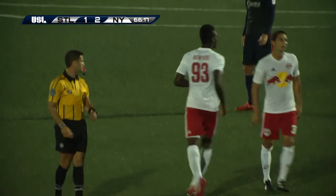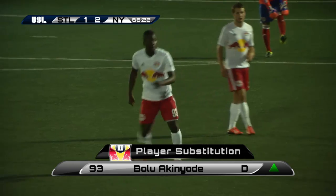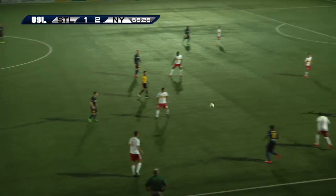Bolo Aikanyode will come in, and he is taking Stoll's spot. Well, that's who he came in for. We'll see if that's where he goes.